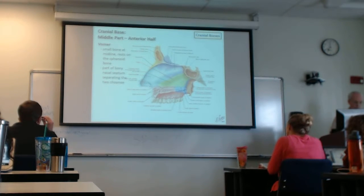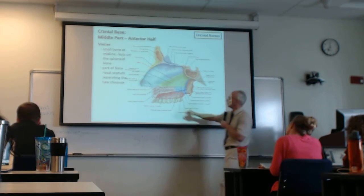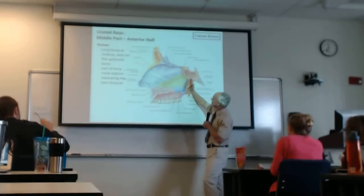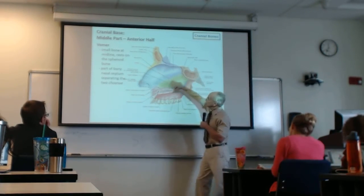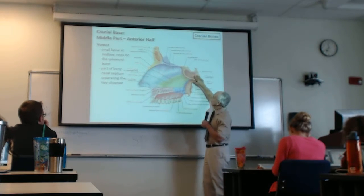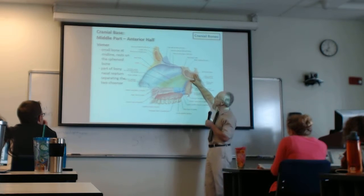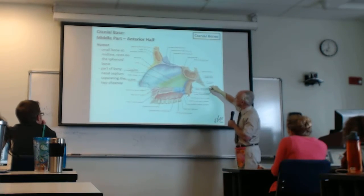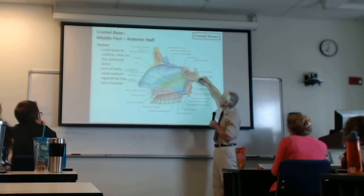They separate the two choanae or nasal passageways. The nasal vestibule again would be down here. This would be your choanae on a plane of section like this. Here's the sphenoid bone back here. So here's the nasal passageway. Here's the sphenoid. That's going to be important to keep in mind later. Keep in mind that basic anatomy because that's critical for a number of surgical procedures. So here's the sphenoid. This is sometimes called the cube of the sphenoid.